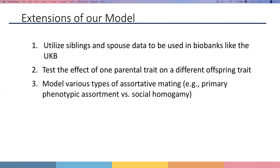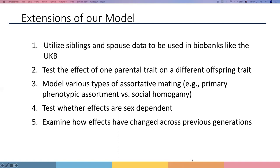We can also model various types of assortative mating, like primary phenotypic assortment, genetic homogamy, or social homogamy. Four, we can test whether effects are sex dependent. So this can be used to address questions like, do fathers have a greater influence on offspring substance use than mothers? Are these effects dependent on whether they have a son or a daughter? Things like that.